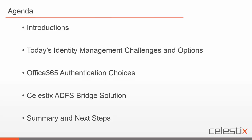In our agenda today, we'll introduce Celestix and myself. We'll talk about today's identity management challenges and options for solving some of those challenges. We'll talk about Office 365 specifically and the authentication choices you have available. Then we'll present our bridge solution and talk about how it can help ease deployments of ADFS. And then we'll wrap it up with our summary and next steps for you to take to learn more about our solution. So again, thank you for attending.